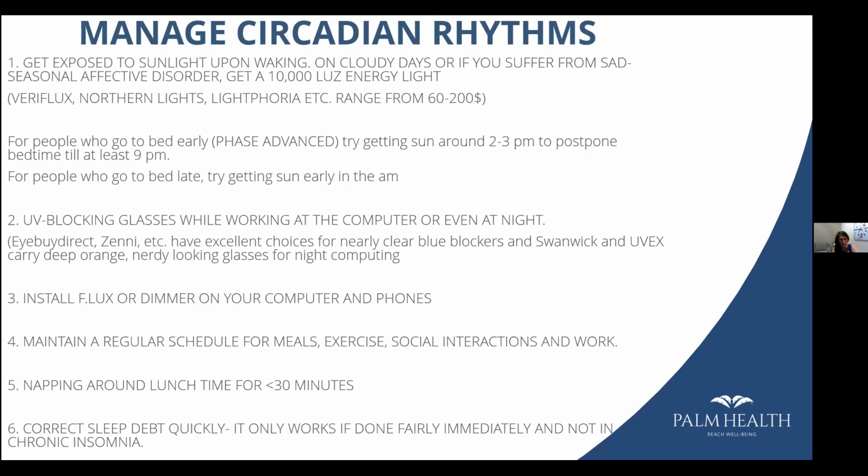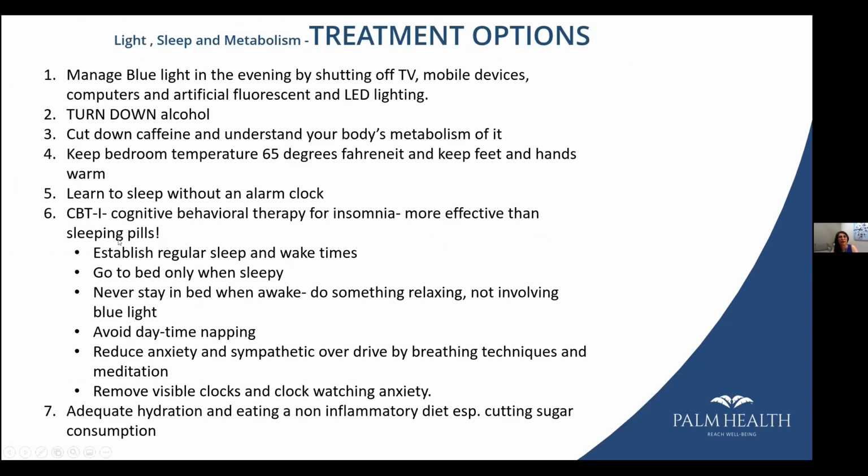It took me literally a week. And so for 3-4 days, I had to sleep almost 10 hours a night to correct my sleep. And that's correcting sleep debt. But you cannot correct chronic insomnia. So you have to know that this is something that you do quickly and not chronically.